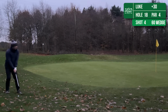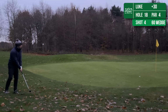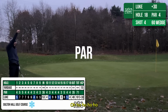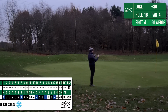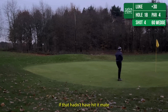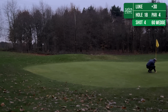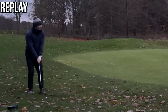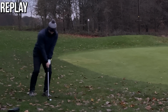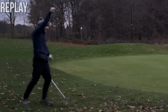Looking to take a 60 wedge so it doesn't roll too far. And I certainly wasn't expecting that. Shot of the day. Whether I meant it or not, that's up for debate. But it was so good, I think we need to see a replay. Couple of practice swings. Looking to just catch the front edge of the green. And instead what I do is blade the ball into the pin and drop it for a par.